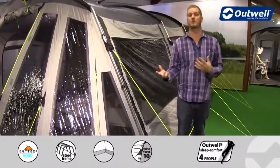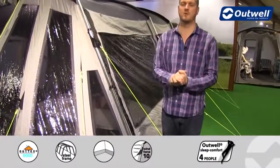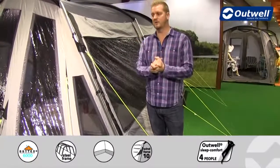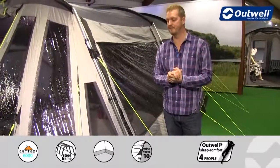The guy lines themselves are pre-attached, and as you can see they are all luminous, so hopefully that should stop you from tripping over them quite as easily. And we do have some reflective points throughout the tent as well, so that in the dark, if you've got a head torch on or if you've got a torch, then you should be able to see all these points very easily and very clearly.